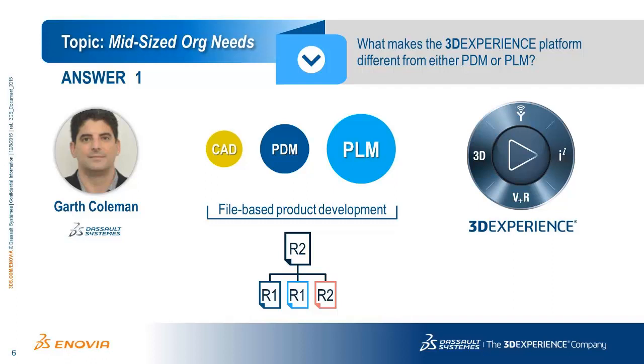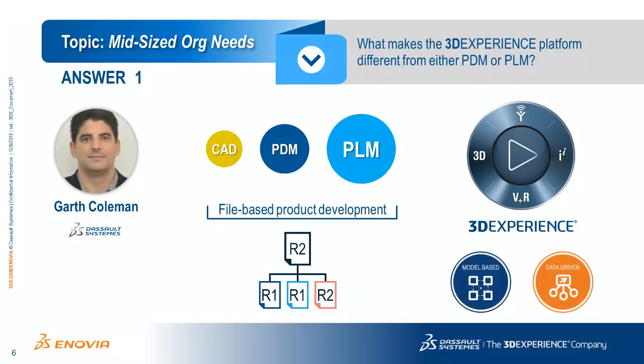And what we've done with the 3DEXPERIENCE platform is two main things on top of that. Number one, we make it what we call model-based. So we take the CAD file and make it much more than just the design specification. We allow the ability to embed behaviors and manufacturing information, and to simulate the form, fit, and function, to validate the right experiences going on, all the multi-physics simulation, manufacturing planning and execution, all these things done virtually in 3D with no files, no paper, no prototypes. And doing that as model-based is a really core function to take value of that CAD asset.